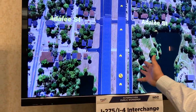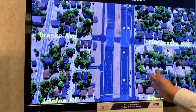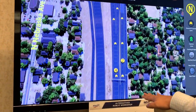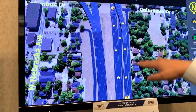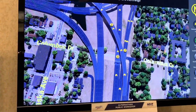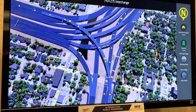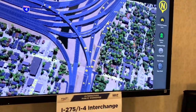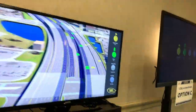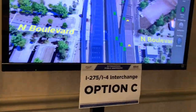Telefero, and can't recall on the other side of the road. So this is where we have, here's Floribrasca. Working our way towards the downtown area. We have Columbus Drive. So it just gives you a little different perspective than the line drawing to understand a little bit better what it would look like if you're driving. So we have these. We also, I'll come to the right side here. Okay. We have the other options, design options as well. So we have all four options to be able to see.